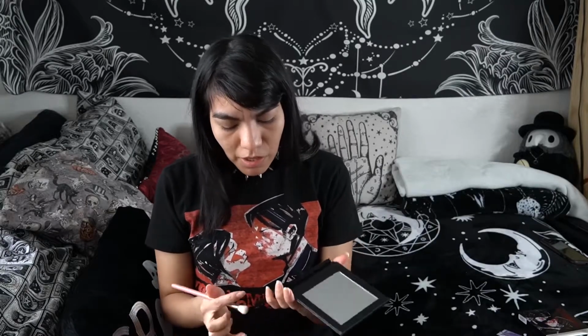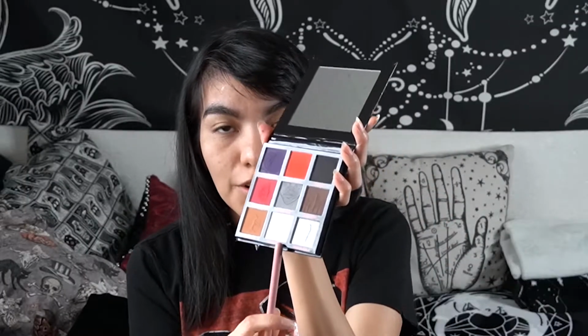And I'm gonna go in with this brush here. So I think I'm gonna go in with Flock of Doves, which is the white color right here. Hope you guys can see that. I'm just gonna take a little bit of Flock of Doves. Oh, there's a little kickback. A little bit of kickback. Take that right on the brow bone. That's not a bad white.